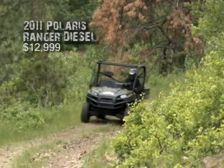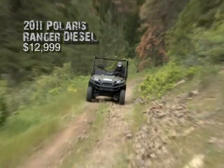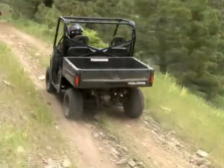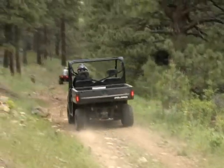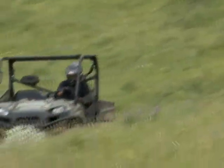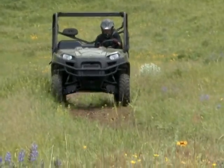There's no doubt about it, the 2011 Ranger Diesel was built to work. The slower revving, high-torque diesel engine lacks the throttle response and acceleration of the gas-powered Rangers, although it seems to have plenty of torque for pulling. The diesel's top speed is rated at 35 miles per hour, although we did manage to get our unit to 40 on a slight decline.